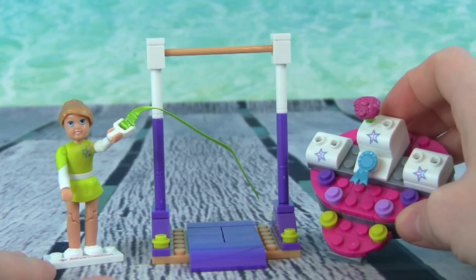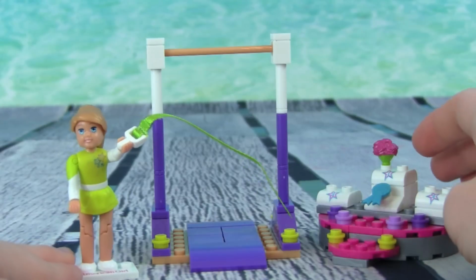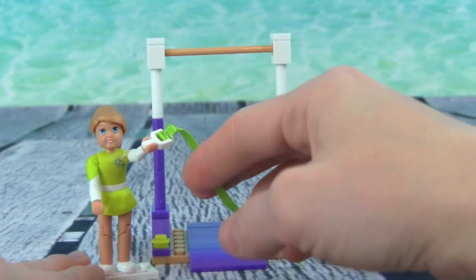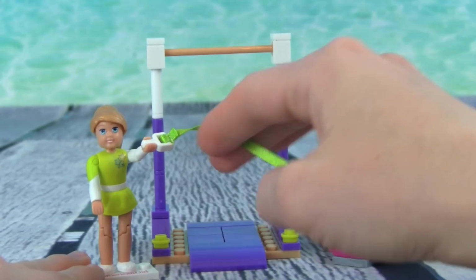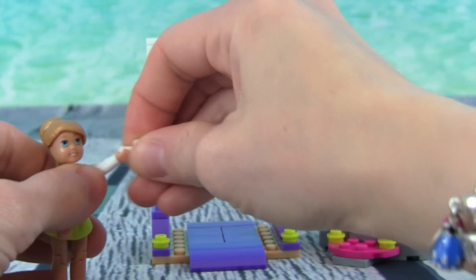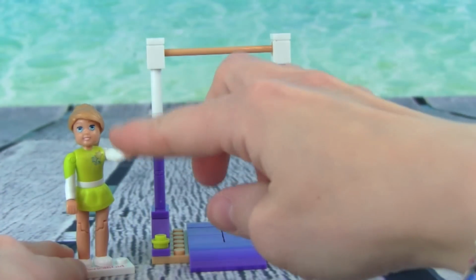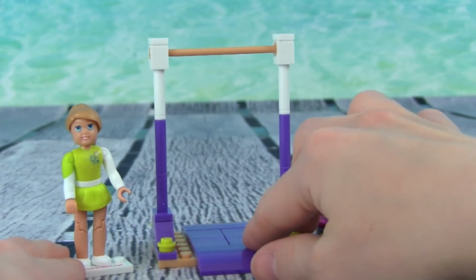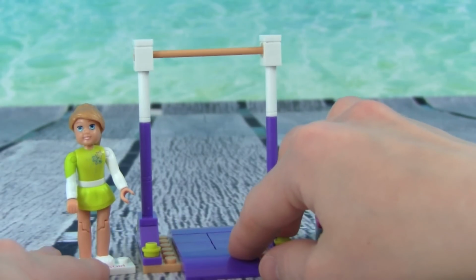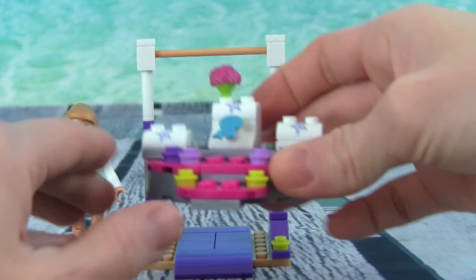American Girl Mega Bloks set all put together, and we have McKenna over here. She has this really awesome gymnastics ribbon that matches her dress. So that is really cool. And if we want to, we can take it out of her hand. That is so awesome. And then back here we have the high bar where McKenna can do her gymnastics training and perform for us.